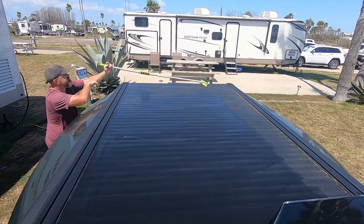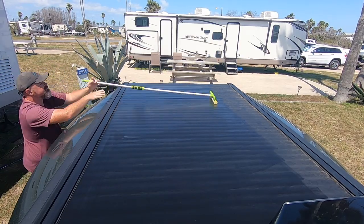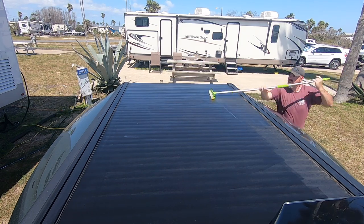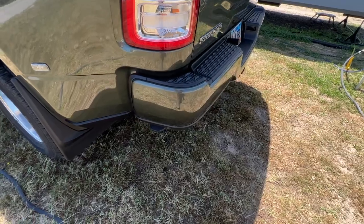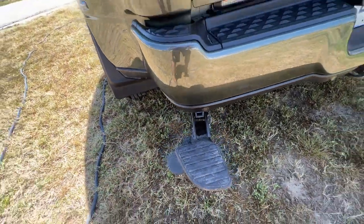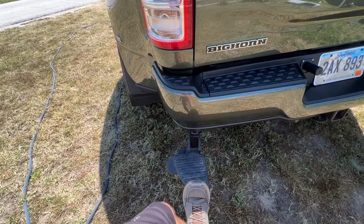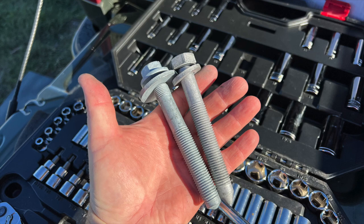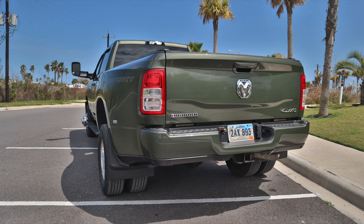And since the truck is so tall, I felt like I was about to get a hernia getting in and out of the bed of this thing. So I went with a factory hideaway step. Now, I ordered this off of Mopar after the fact, and this thing is pretty serious. It bolts all the way through the main frame, but it is a game changer when it comes to getting in and out of the truck.